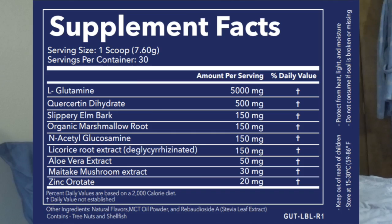And I don't even need creamer in my coffee anymore. I just put a scoop of this in. It's only 30 calories for one scoop, which is a lot better than creamer, and it's a lot healthier for you.